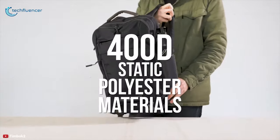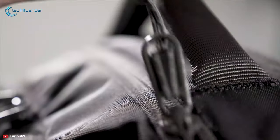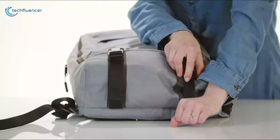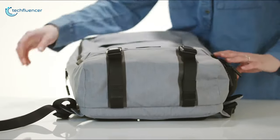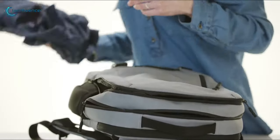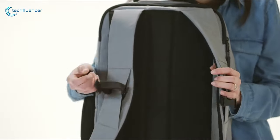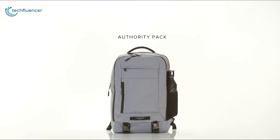Made with rugged 400D static polyester materials and air mesh ventilated back panel, the backpack keeps everything inside dry, while the strap and a super cush grab handle offer superior comfort. There are bottom compression straps that allow you to keep your jacket, sweater, yoga mat, and other things outside the bag when you need extra room and make the bag smaller when it isn't fully loaded. The Timbuktu Authority Pack is a great laptop backpack for business casuals and can carry everything that you may require in your day job and at your side gig.